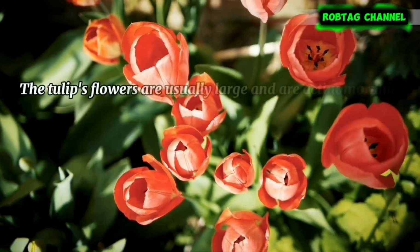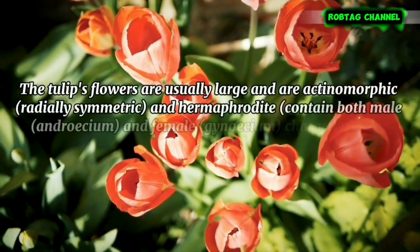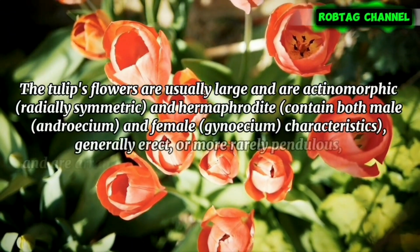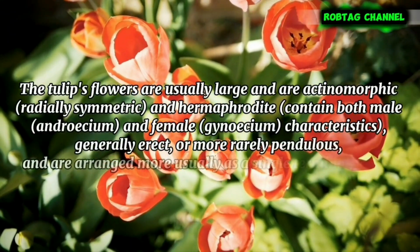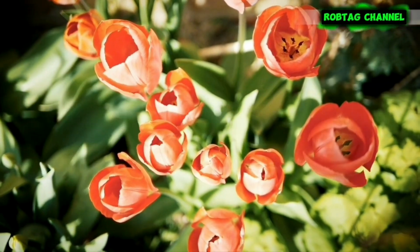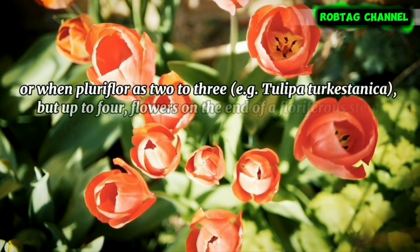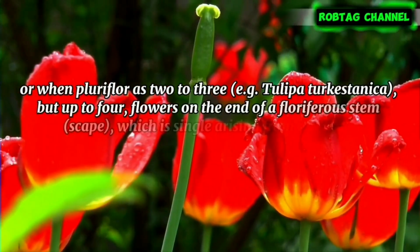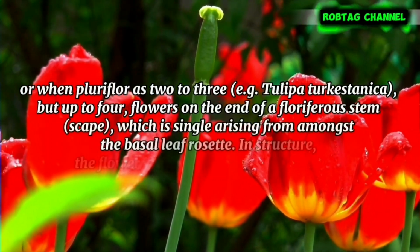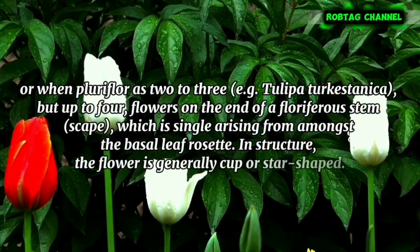The tulip's flowers are usually large and are actinomorphic (radially symmetric) and hermaphrodite, containing both male androecium and female gynoecium characteristics. They are generally erect, or more rarely pendulous, and are arranged more usually as a single terminal flower, or when pluriflor, 2 to 3, e.g. Tulipa turkestanica, but up to 4, flowers on the end of a floriferous stem, the scape, which is single, arising from amongst the basal leaf rosette. In structure, the flower is generally cup or star-shaped.